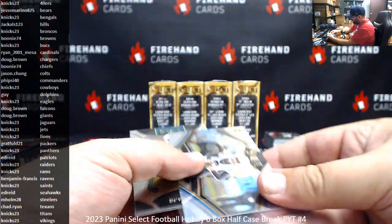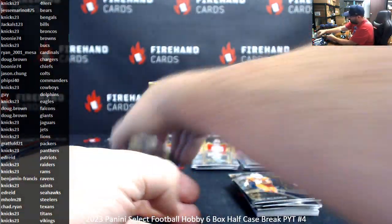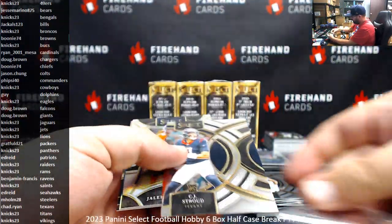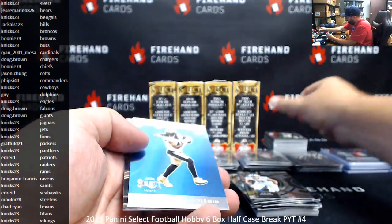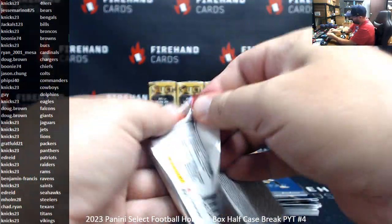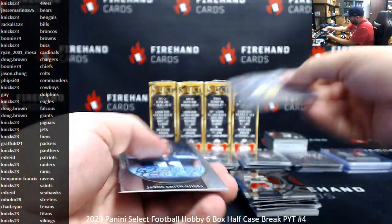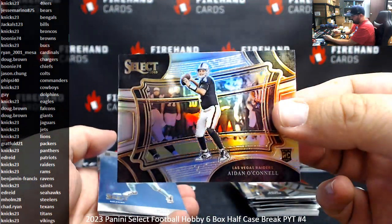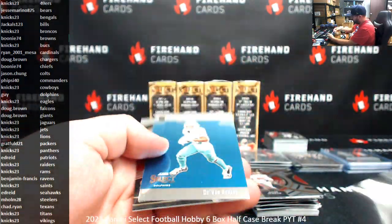Got a snapshot silver, Bryce Young. Sweet level rookie of Devon Achane for the Dolphins. Premier level CJ Stroud. Got a sweet level silver rookie of Jaleel McLaughlin Broncos for Knicks 23. Silver club level rookie Puka Nakua for the Rams. He's 4-6. Aiden O'Connell, field level silver Raiders to Knicks 23. Throwback Devon Achane Dolphins.